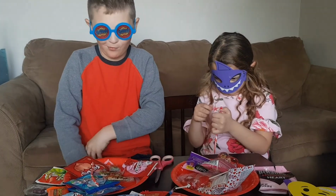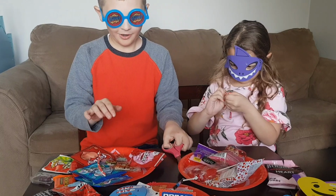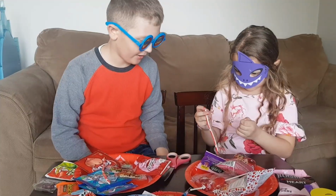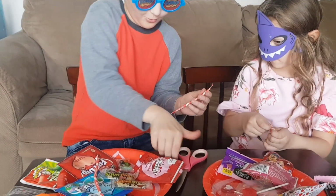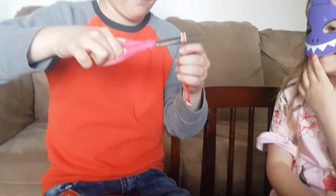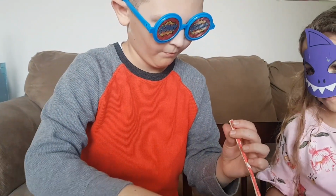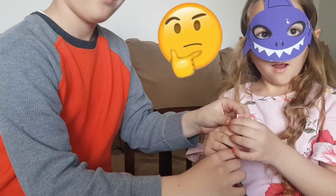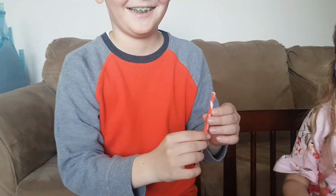Guys, now to the taste test portion of the video. So we separated the candy. And now we're gonna try each candy to see what it tastes like. Okay, Alicia, what are you gonna choose? Okay, you're gonna choose the pixie sticks. But good thing I have scissors because we're gonna need them. So, on three, you're gonna dump this all in your mouth. You eat. Here. Okay, I'll have it.